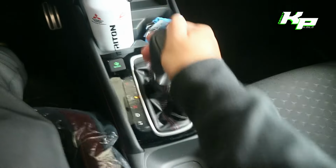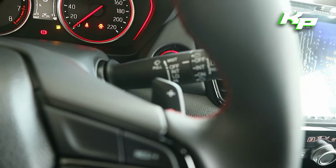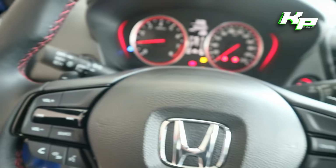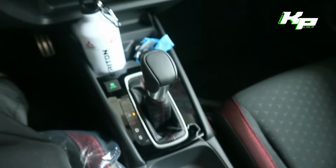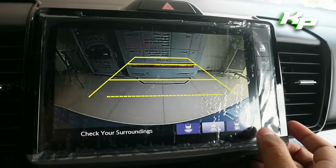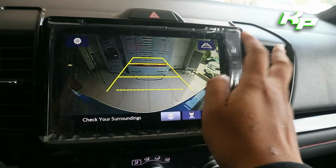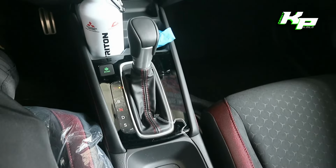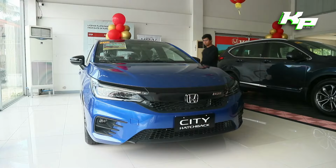Paired with a 1.5-liter naturally aspirated i-VTEC gasoline engine, the City Hatch RS comes with a continuously variable transmission known as a CVT. The CVT offers smooth gear ratio adjustments by dynamically changing the transmission ratio, enhancing engine performance and fuel efficiency across driving conditions. This promotes fuel economy, seamless acceleration, and an enhanced driving experience. A manual shifting action is present on this transmission. You can manually shift by the plus and minus using the paddle shifters right behind the steering wheel spokes. A reverse camera with multiple sets of angle views is standard for the Honda City Hatch RS.